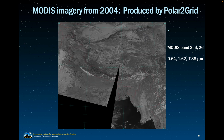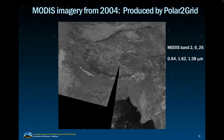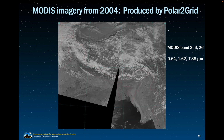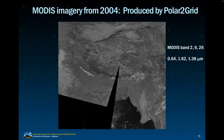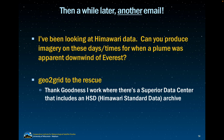You want to use Polar to Grid to make some nice old MODIS imagery. So here we have MODIS bands 2, 6, and 26. Of course, this is not full resolution. If you go to the website, it's all there, but it's again showing something happening on Mount Everest. The story isn't over. A little while later, I got this email from this person. I've been looking at Himawari data. Can you produce imagery on these days and times when there was a plume apparent downwind from Mount Everest?